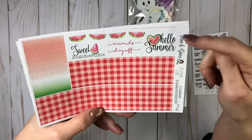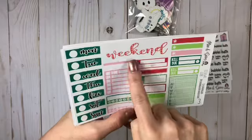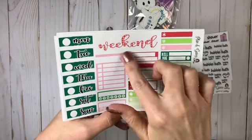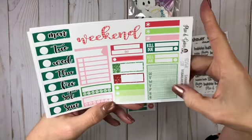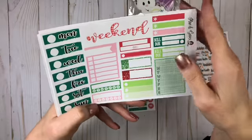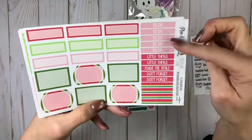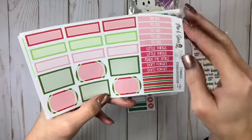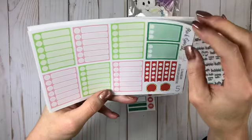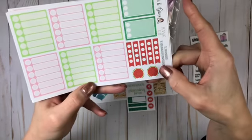That's a southern thing for us. Hello, summer. Your day covers, your weekend banner, which I love that it's done in, I always call it the picnic blanket. Your sidebars, your habit trackers, your appointment boxes, bill dues, your asterisks. And then your quarter boxes, half boxes, and your headers. And some more washi strips, which again are watermelon. And then your full check boxes, your check flags, your half check boxes, and your cute flags for the corner.